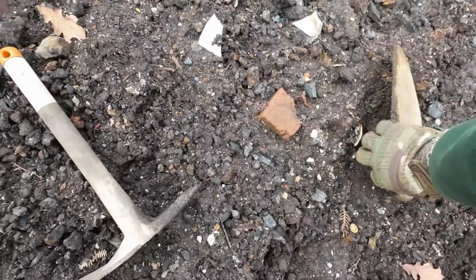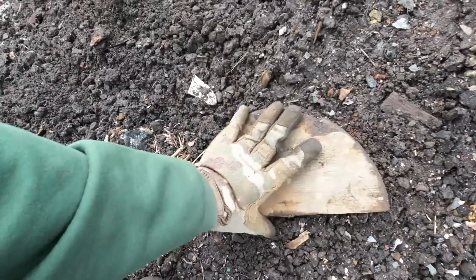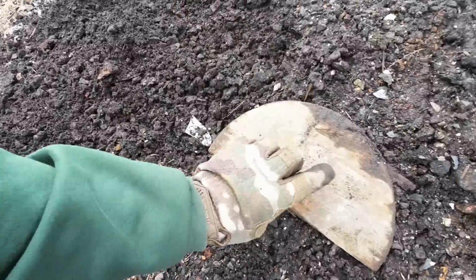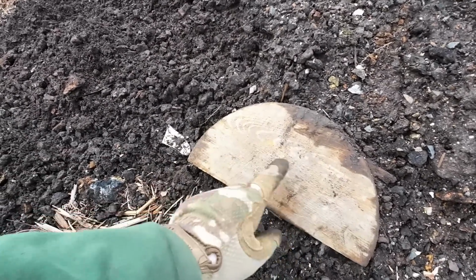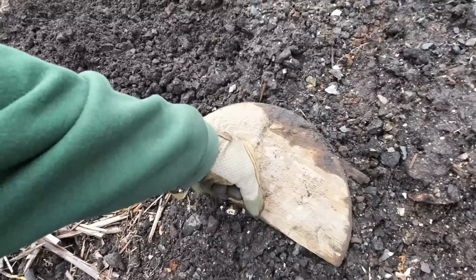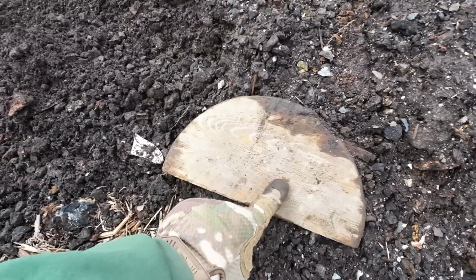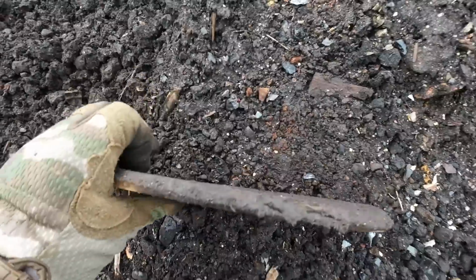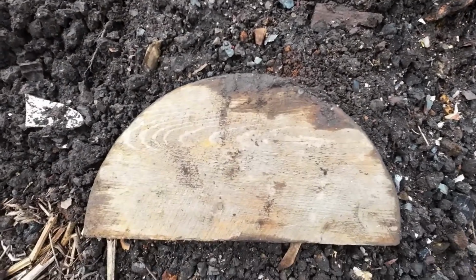Oh yes, an odd find, I know, but I like that because I'm going to make a wooden sign for my allotment. That will be a sign for something that I grow. I'll just paint on it quite rustically, but it could possibly be sweet corn or something similar. Yeah, that old piece of wood, probably off the bottom of a barrel, is going to be a keeper, I'm afraid. I'm going to make it into a sign.